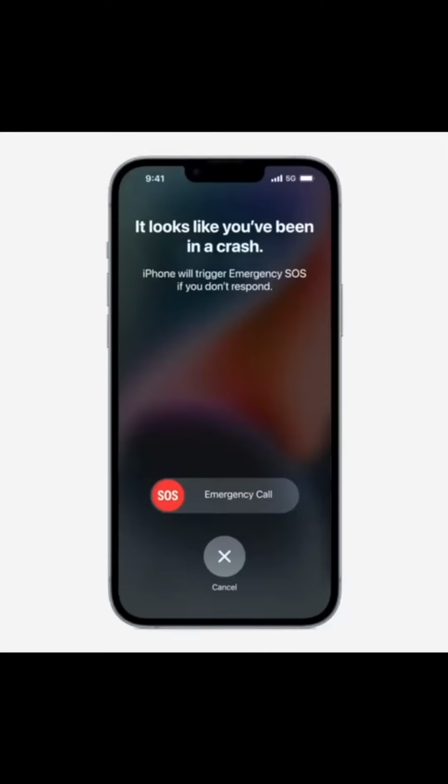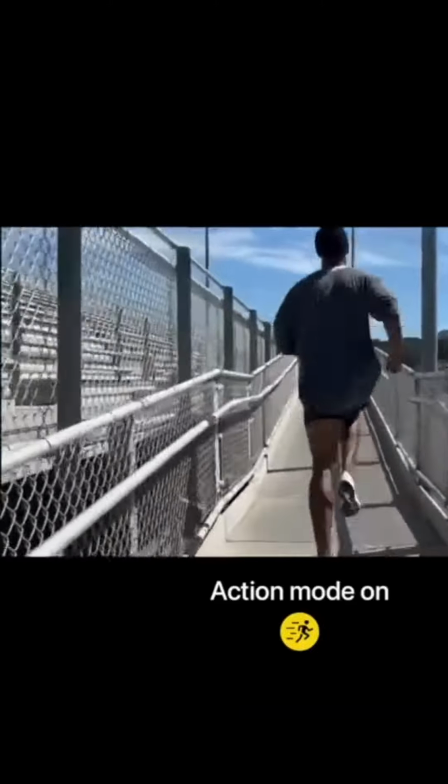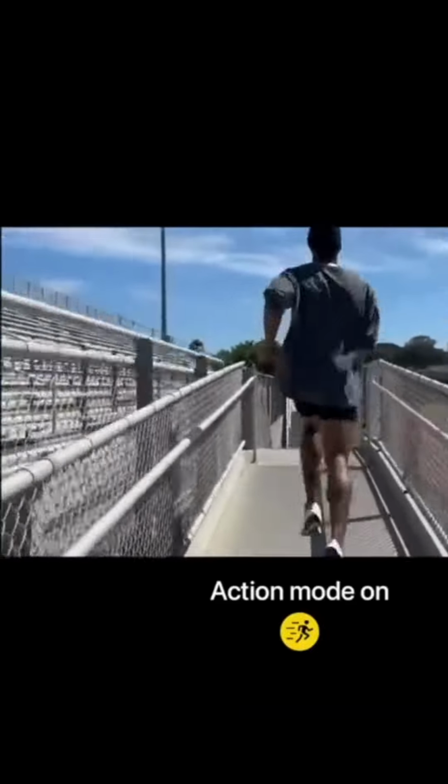And of course, yung mga bago like yung emergency SOS via satellite, crash detection, yung bagong photonic engine for better low light, and of course, the action mode sa kanyang video. Mas stable na daw ang kanyang mga video.